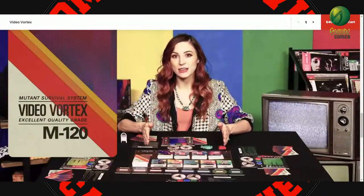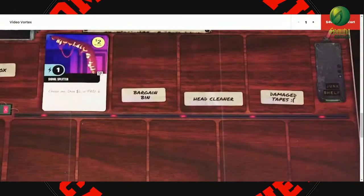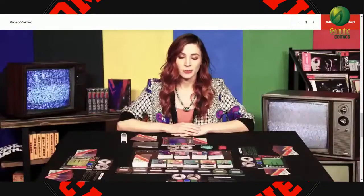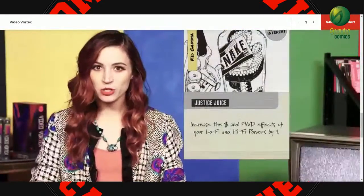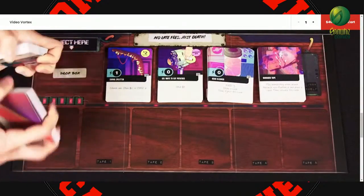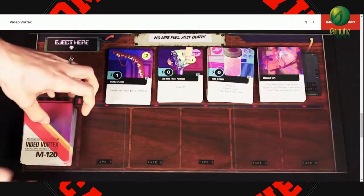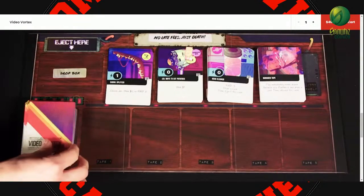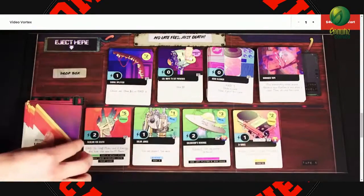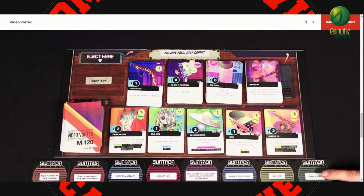Take the Vortex cards and place the following cards in the top row of the Vortex board as follows: signal splitters, bargain bin cards, head cleaners, and damaged tapes. It's my nickname in high school. Set aside all the special interest and staff pick cards for now. Shuffle the remaining Video Vortex cards, which can be identified with a cost and genre on the top right of their cards, into a deck and place them on the bottom left of the board. Then reveal and place 5 cards from the deck on the tape spaces to the right. This area is known as the Vortex. Place the 8 suns face up below the board.